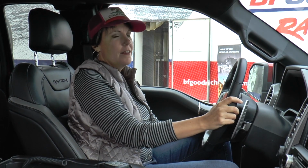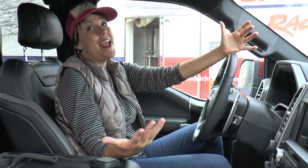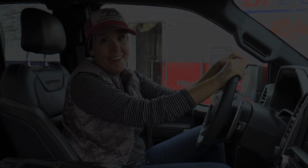Emme Hall, you've just driven the brand new 2017 Ford Raptor. I did, and it was amazing. You know what I really like about this truck? You can just go bombing through the desert, and I'm not joking, 90 miles an hour I was doing this thing on the dirt. It was so much fun.